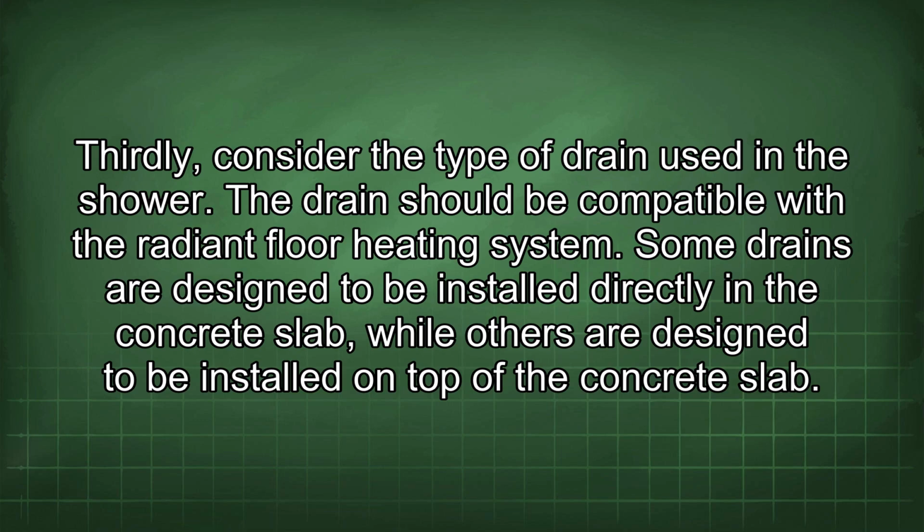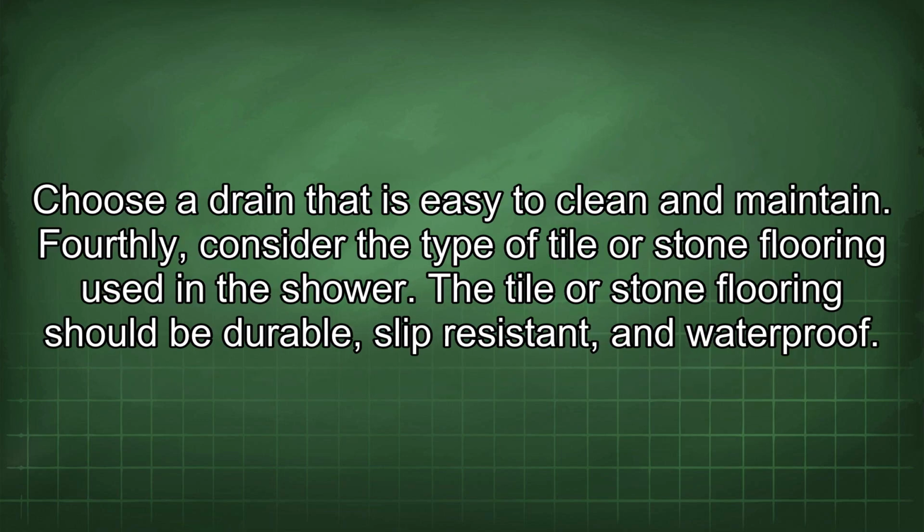Thirdly, consider the type of drain used in the shower. The drain should be compatible with the radiant floor heating system. Some drains are designed to be installed directly in the concrete slab, while others are designed to be installed on top of the concrete slab. Choose a drain that is easy to clean and maintain.